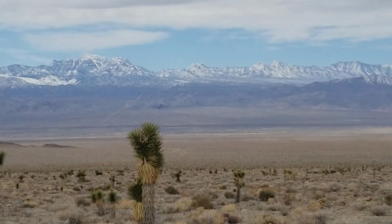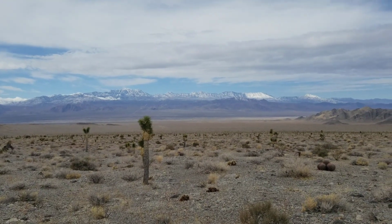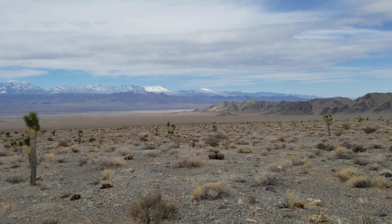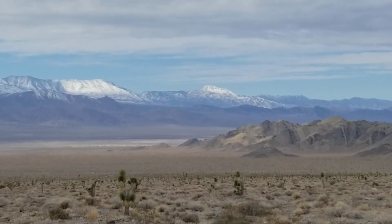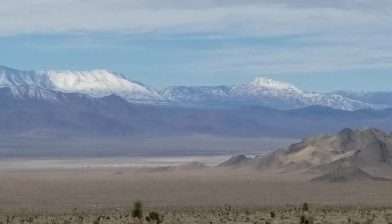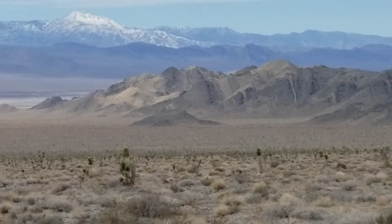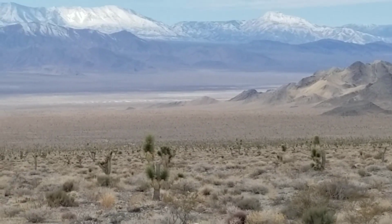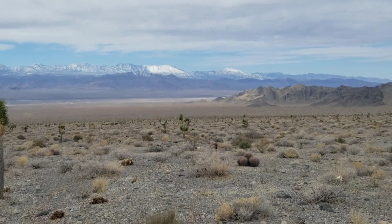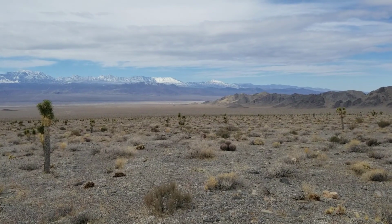And then if I don't find Cow Camp Road and I need to get back to where I left my bike, I will shoot toward the smaller of these two snow hills, the one on the right, and the end of that little ridge. And at some point I'll hit Alamo Road before I get to the ridge.